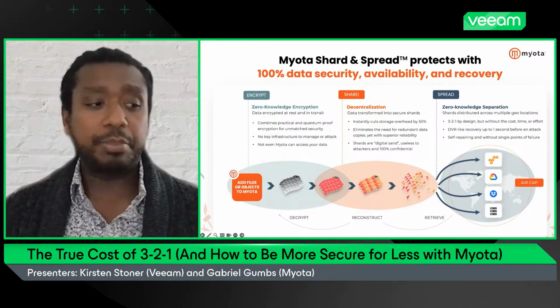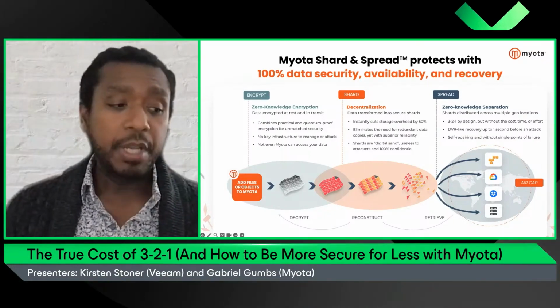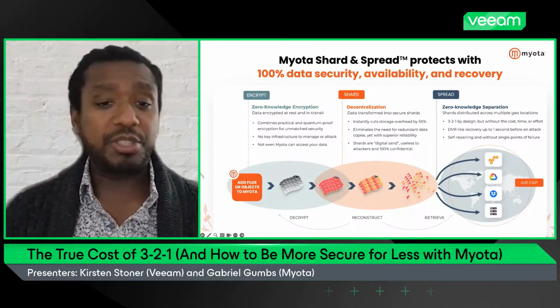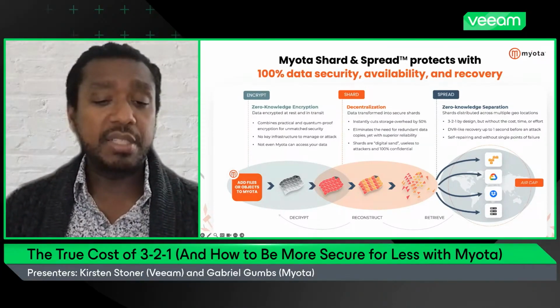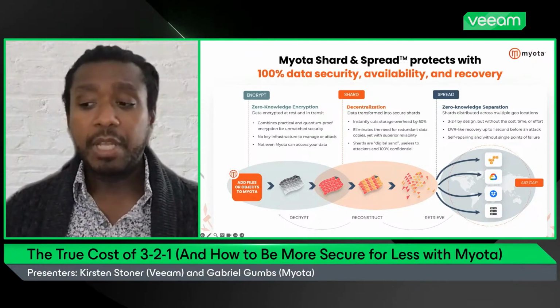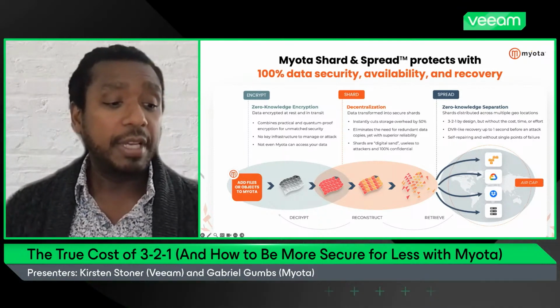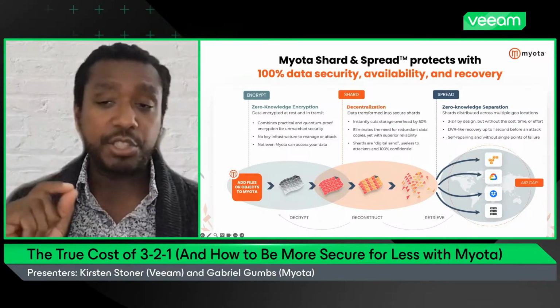This is where shard and spread begins. So first, let's talk about what Myota is. Myota, as I mentioned before, is a secure distributed storage environment. It is just that, a secure distributed storage environment. And sometimes we get referred to as cyber storage, which is Gartner's way of defining storage that proactively protects itself, basically. And so it's a very simple idea that required amazing execution.